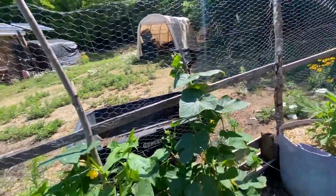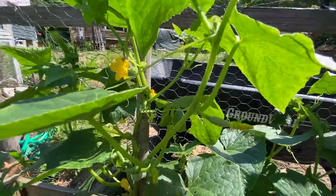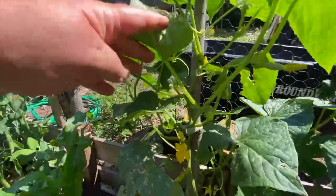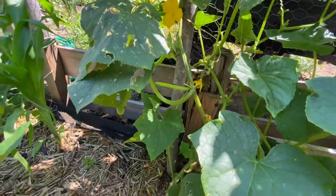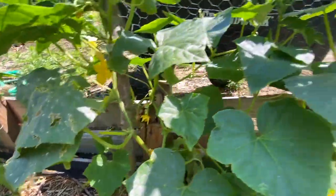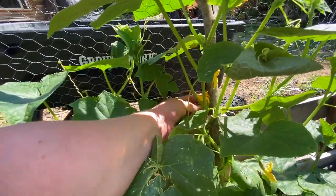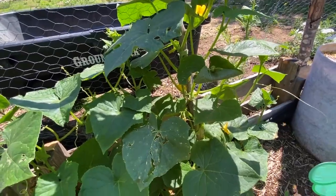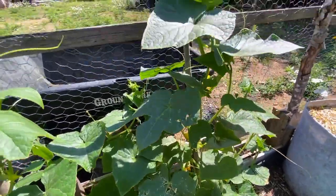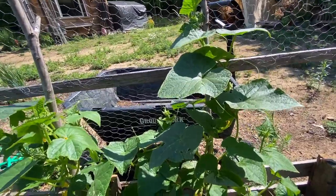Oh, and Yeti wants to be the big man on campus today. I've got little cukies coming. Look at this little guy. I haven't got any cucumbers yet, but they're starting. And I've been trying to keep the squash bugs off them. And I see one in there on one of the leaves. Oh, the problem is he's flying around now. The problem is sometimes they fly so quickly that you got to be quick to grab them.